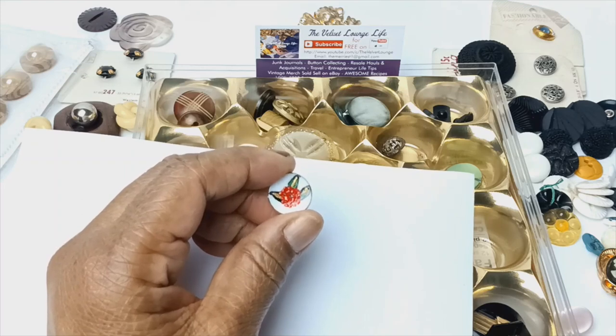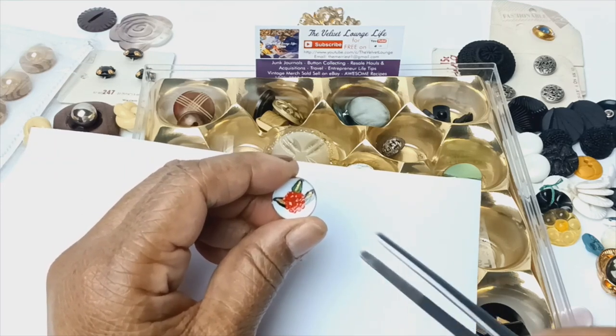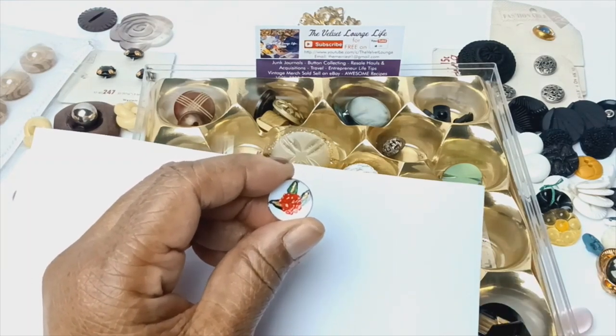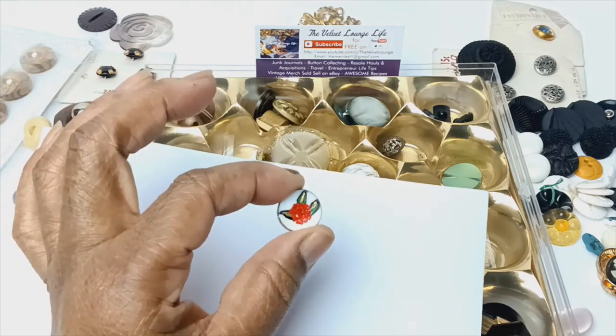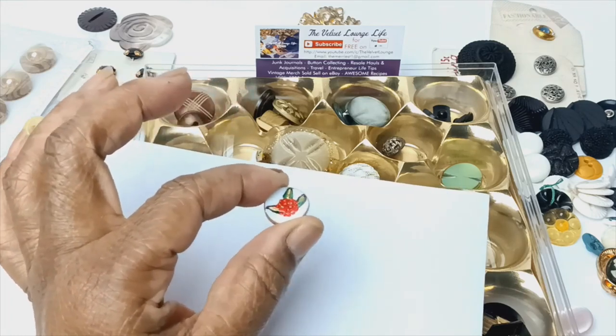So this is actually a button that's been refurbished, and I also used some gold gilt here on each of the little leaves and outlined them in black just so that they would stand out a little bit more. So watch out for imposters. This one is sort of original, but it's also an imposter because I have refurbished it.